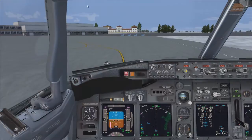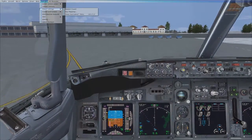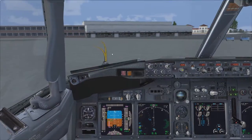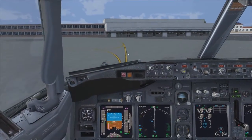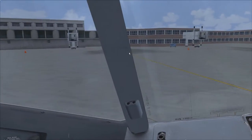That's okay. I'm just gonna reload it. See what happens, because those gates aren't even correct, so maybe for some reason it didn't load in the airport correctly. But we are supposed to be going to Alpha 13, which is this gate right here.